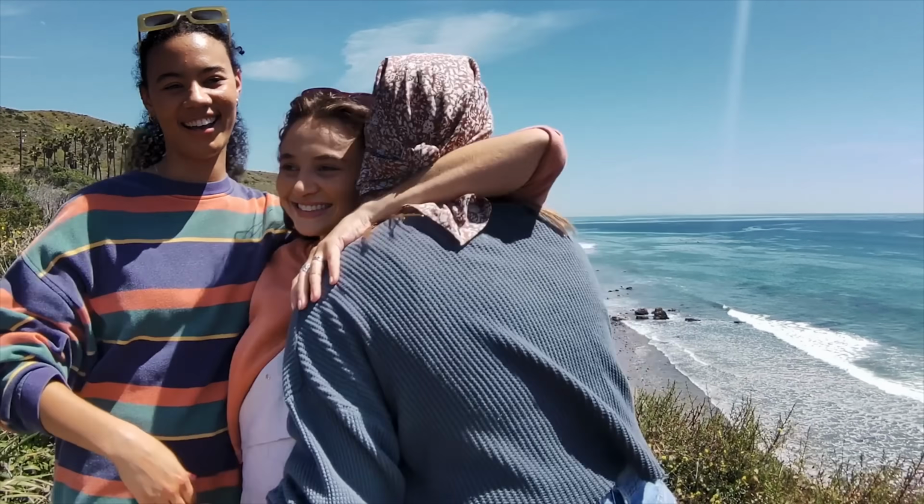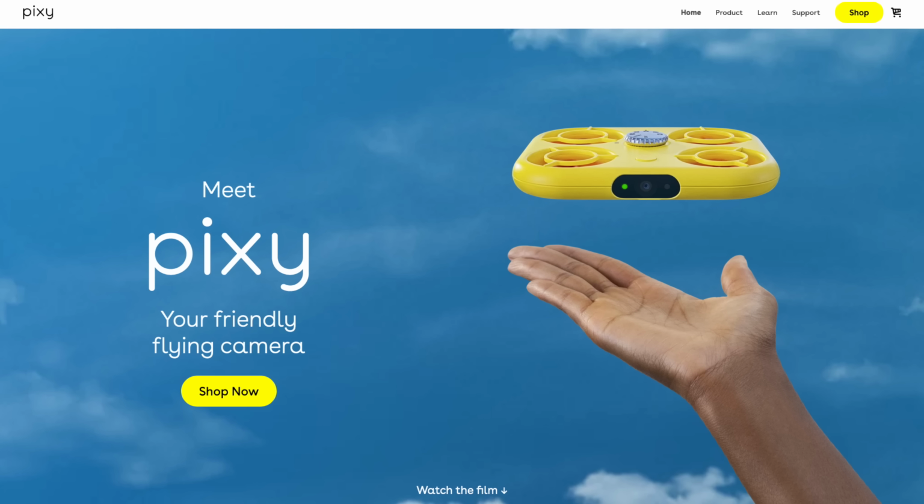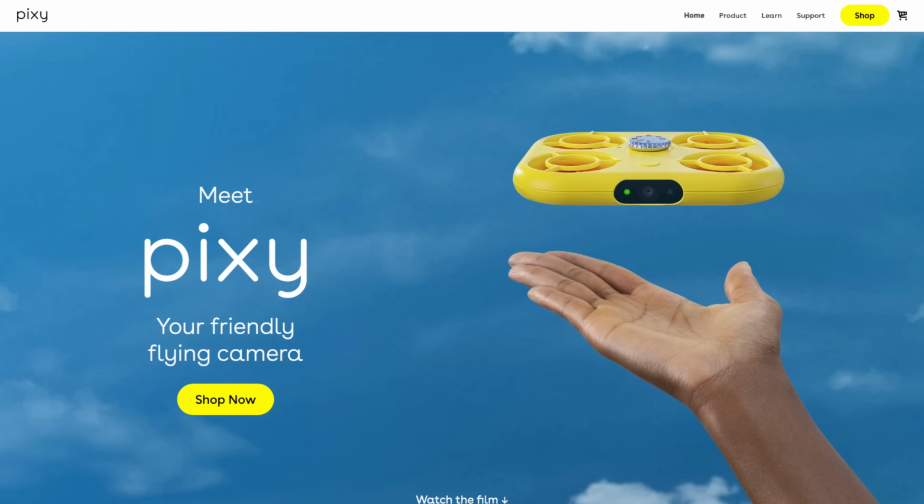In cuter and happier news, Snapchat now also has a new flying camera called the Pixie. The $230 drone is just 101 grams and can do only short flights. It looks kind of fun, but like the Spectacles, I'd probably use it like 3 times and then never again.